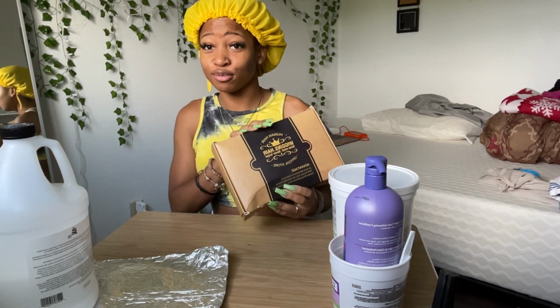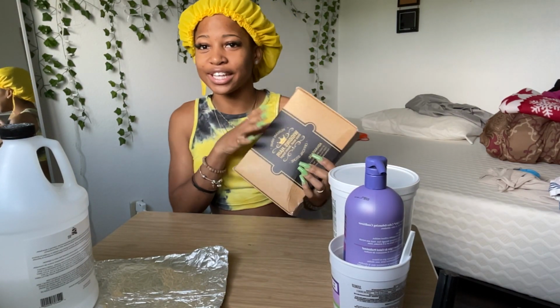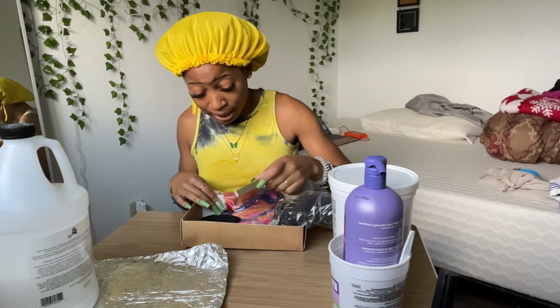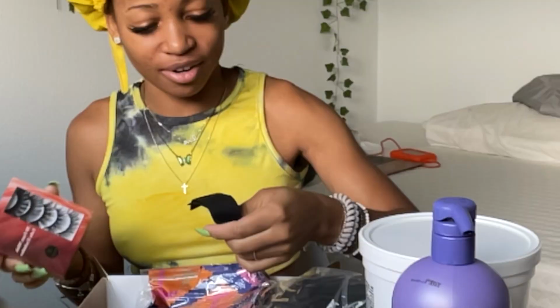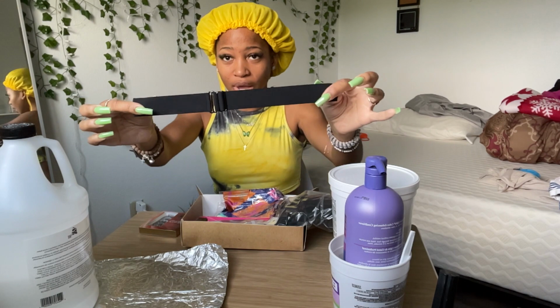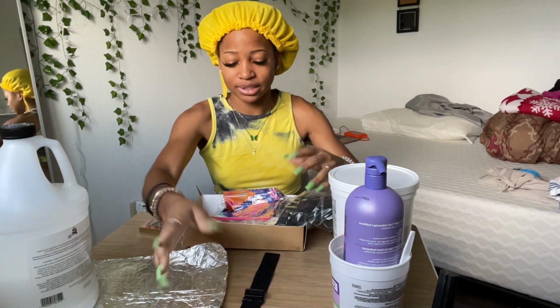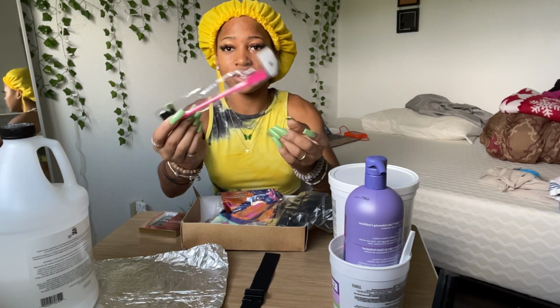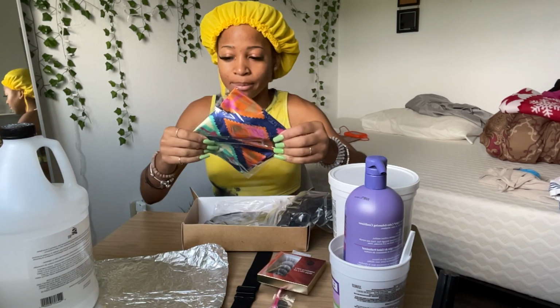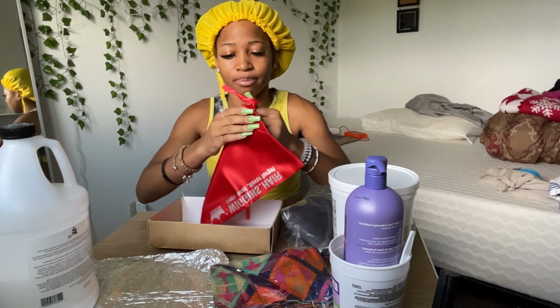Okay, packaging is cute, 10 out of 10, because it seemed thick and it held up in the shipping process. Ooh, and they gave me an adjustable elastic band. Looks like what I use on my wig. They gave me an edge brush, and it comes with the comb side as well. They gave me lashes. They gave me a scarf. That's cute. This is a bag, I guess.